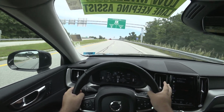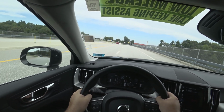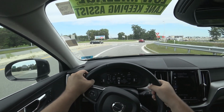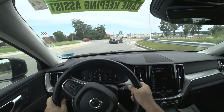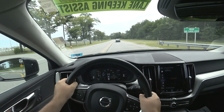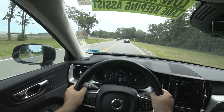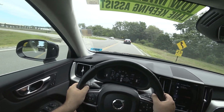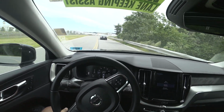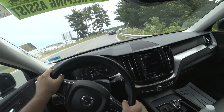This is just nice to drive. I could be comfortable with this. Try comfort. Oh yeah, throttle response is definitely lessened.